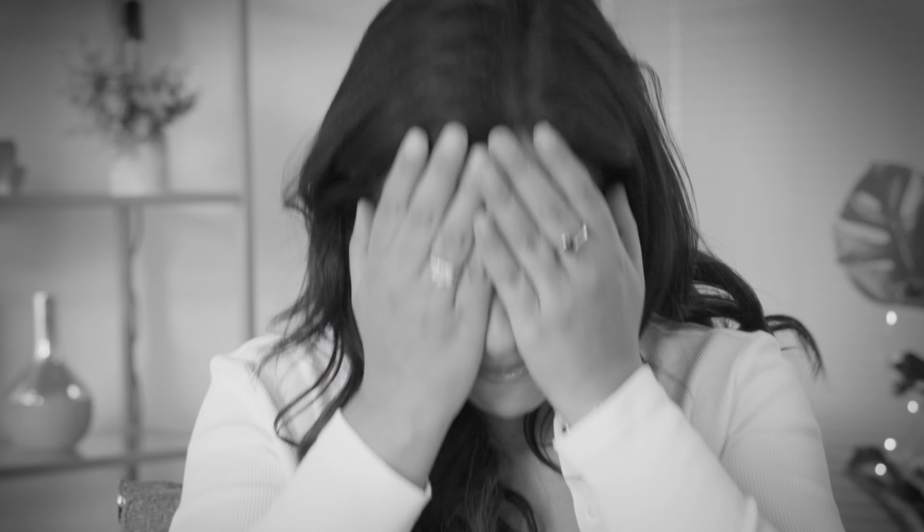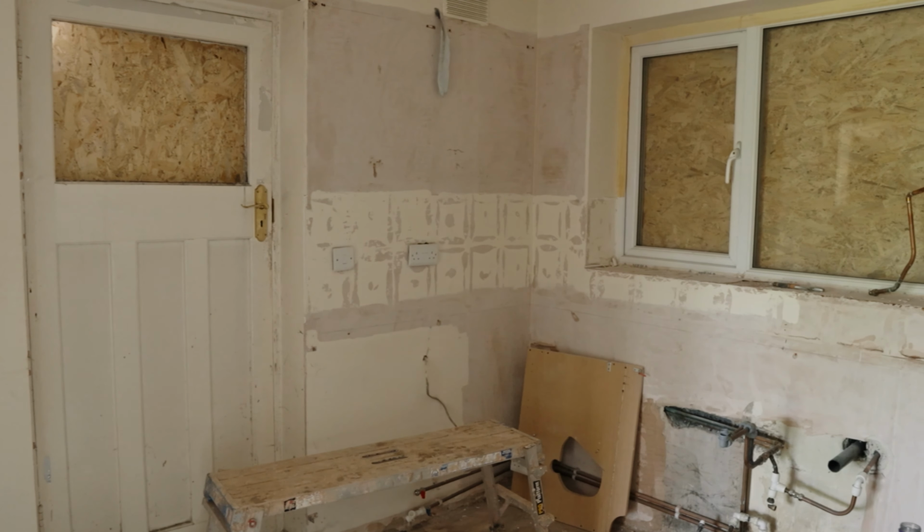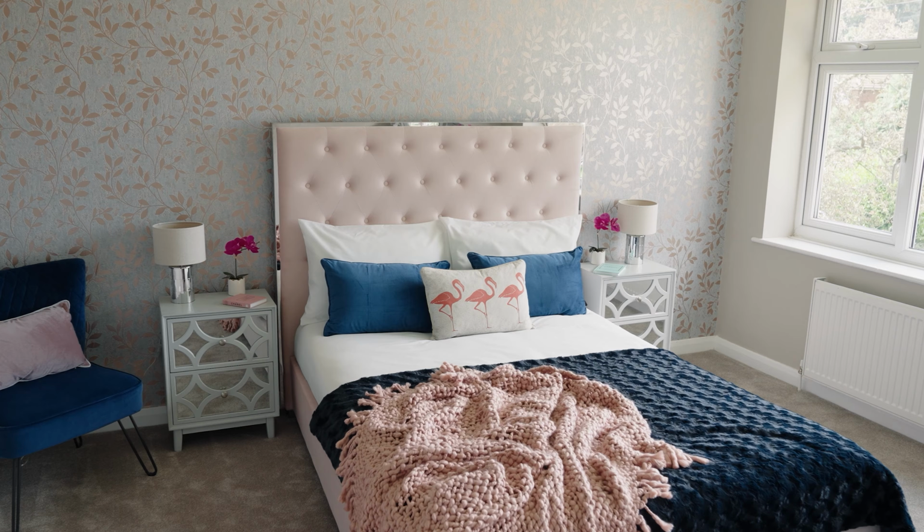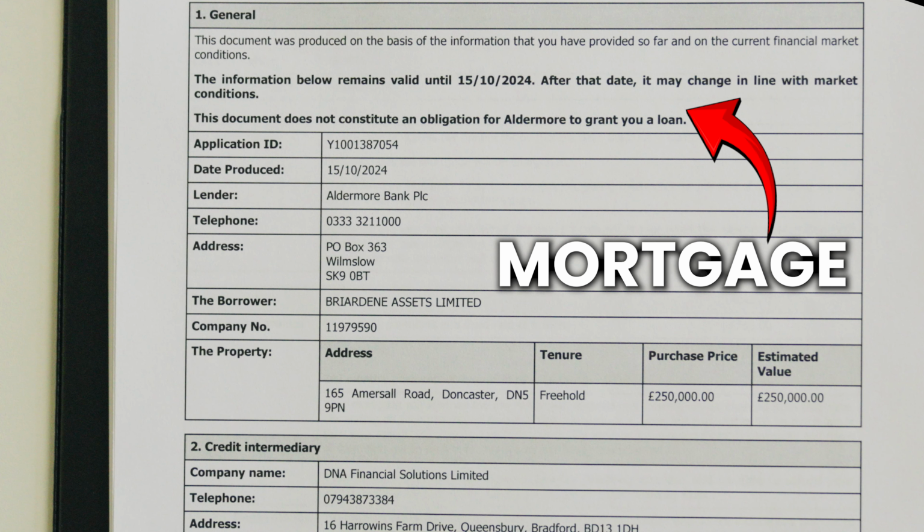Oh no, I didn't sell it. Oh no, I'm a bad property investor. I did a genius thing instead. So while I was flipping Amasol Road, doing the refurb, at the same time the Bank of England reduced the interest rates. So I could flip it and still make my money as a flip, or I had the option to put a mortgage on it, pull out all that cash so I can pay back my lender and keep the house.